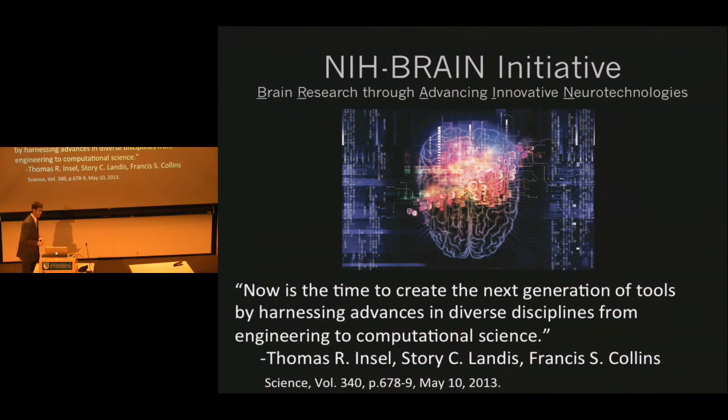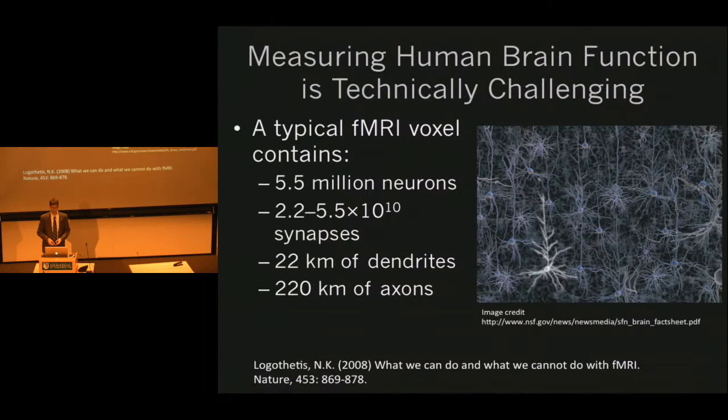So here's a quote from Story Landis and Francis Collins, who's the director currently of the NIH, that now is the time to create the next generation of tools by harnessing advances in diverse disciplines from engineering to computational science. And this is really a shift in focus from a focus on wet lab biology to the need to advance these engineering tools and computational tools to move forward. Really, we need all of them, and this is the focus of the BRAIN Initiative.